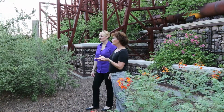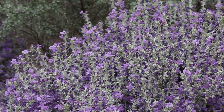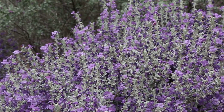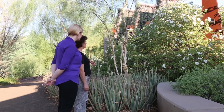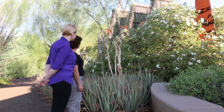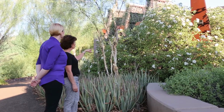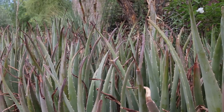This is leucophyllum. It's also called the Barometer Bush. Last week it was in full bloom because it responds to the weather and puts out a full show of purple flowers. Here they've done a really nice job combining textures and colors and forms with the white bark of the Palo Blanco tree and the white flowers of the Texas olive and the lightish cast on the medicinal aloes right here.